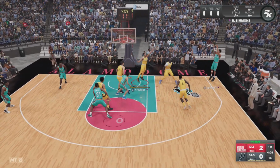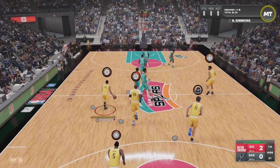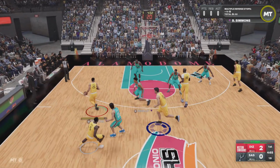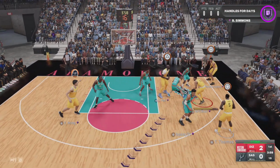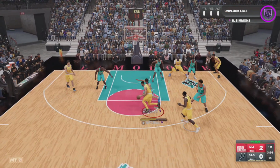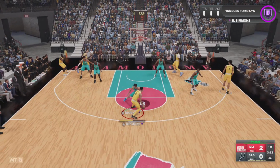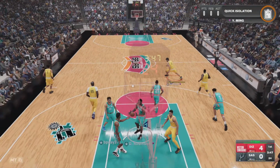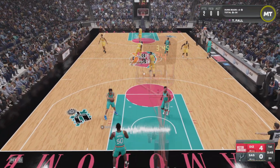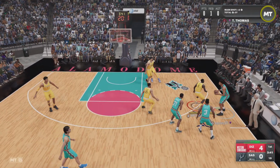Pass to Wembanyama. Off the mark there with the three-point shot. And about a minute gone here in the first quarter. Right side, Simmons. And Simmons slams it in. I think this is what Simmons loves to do more than anything. When he's looking to score, he wants to get all the way to the rack.